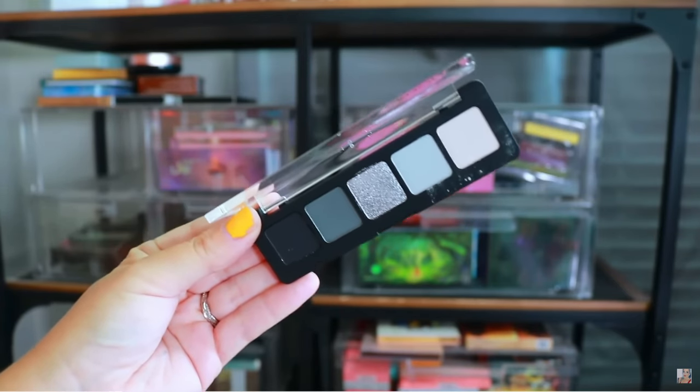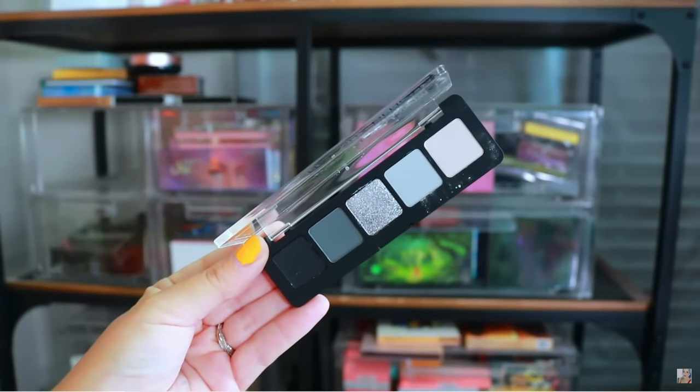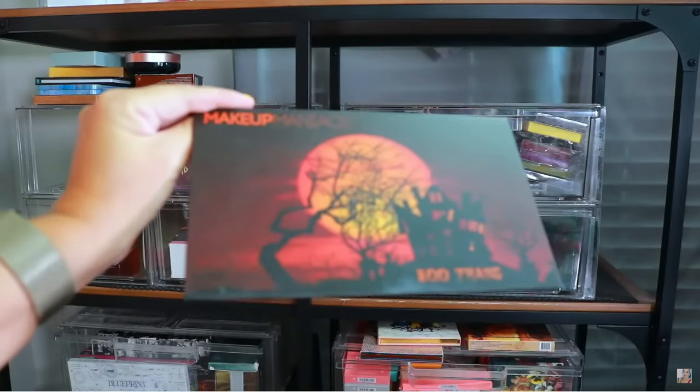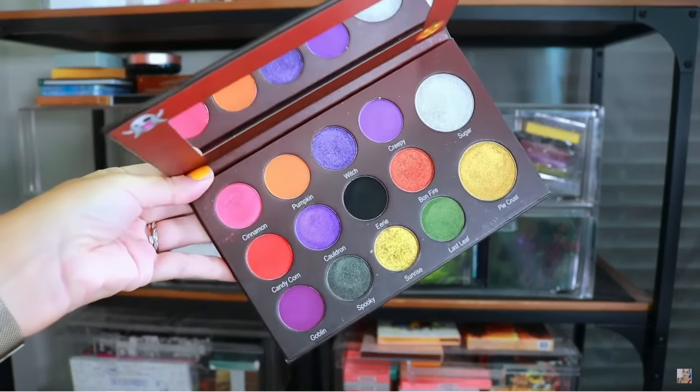And I did, and I've actually played with this several times since. So she made it. She was resurrected from the dead, and she's going to continue to stay because I still really do like this palette. So yeah, I'm glad I saved her. Honestly, I don't even know if this brand is still around. This is by Makeup Maniacs. This is the Boo Thing palette, and it's a Halloween palette.